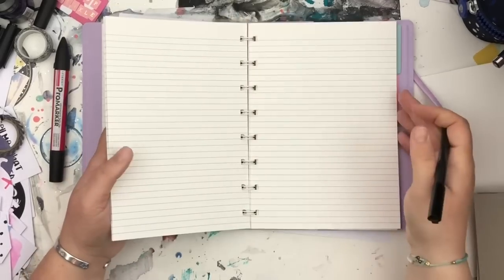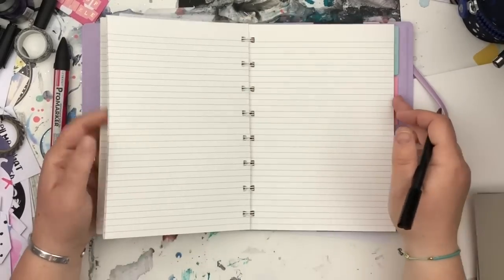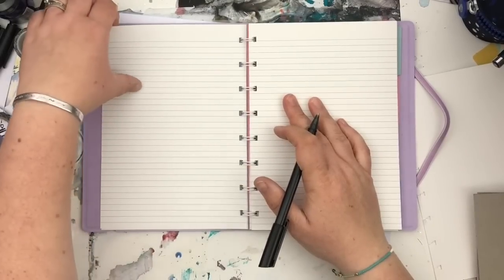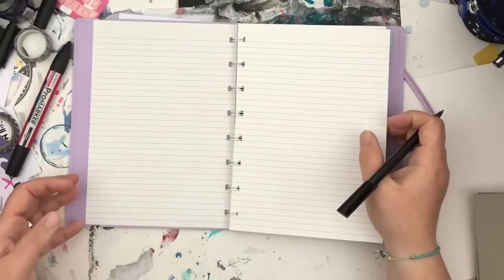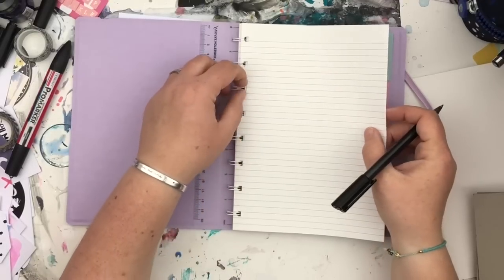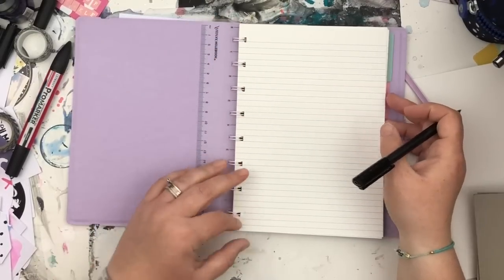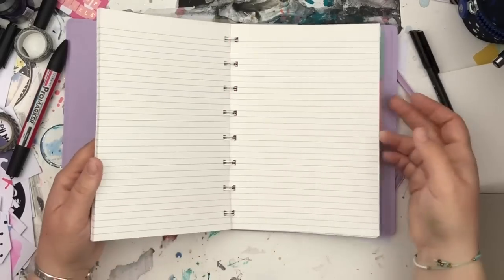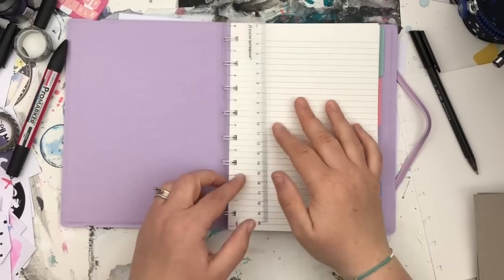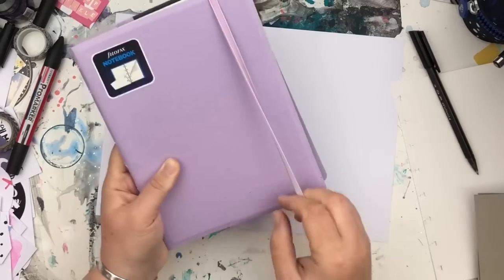And I guess it just depends. I think it'd be really good for a bullet journal, particularly if you like lines in your bullet journal. For an actual journal, probably not, because of the removability, and you wouldn't necessarily want your journal pages to be removed. But all in all, a really nice, good quality notebook. And I like it a lot.